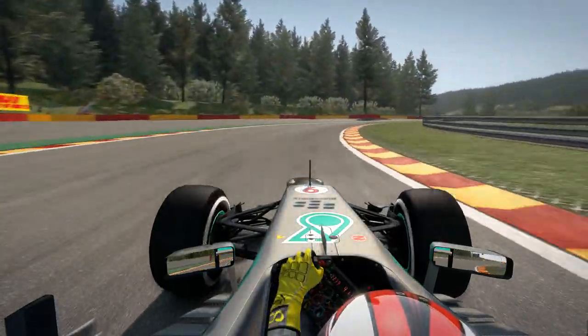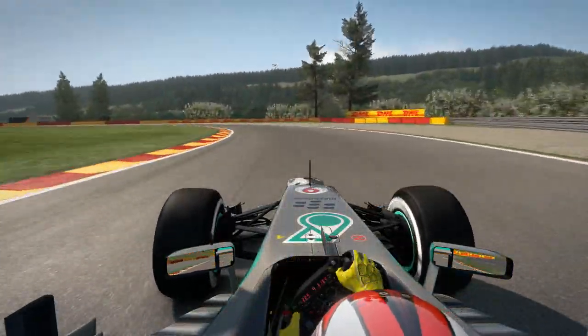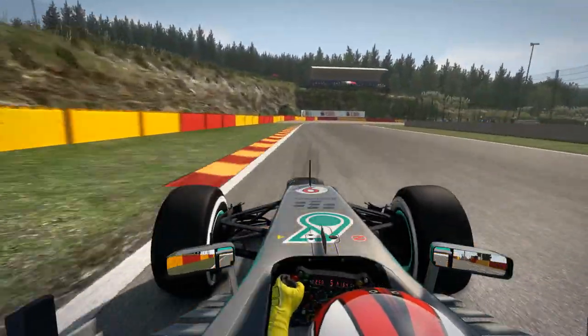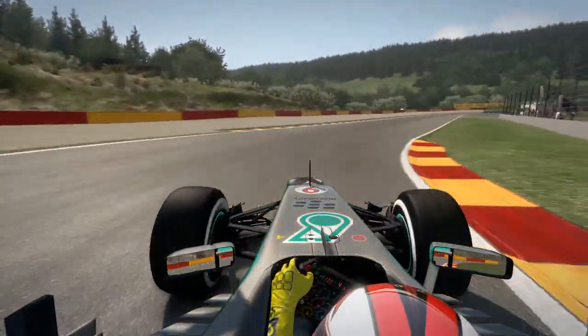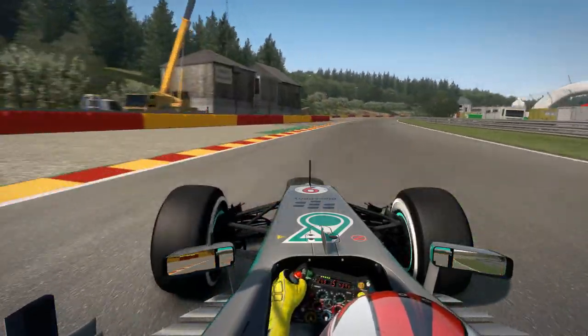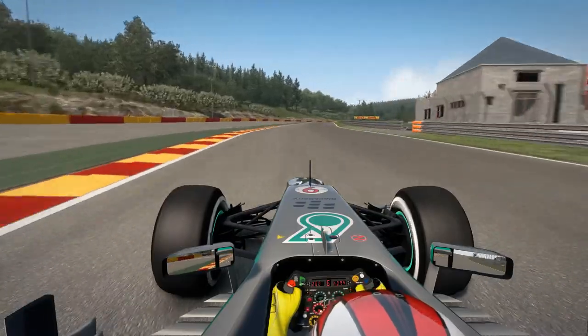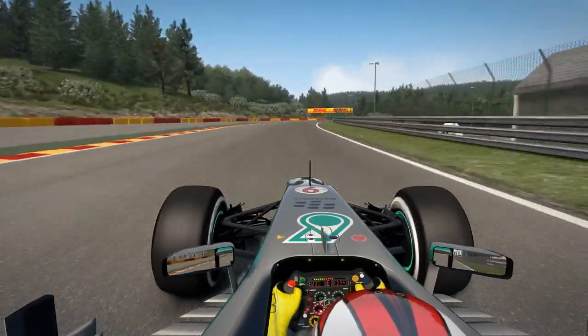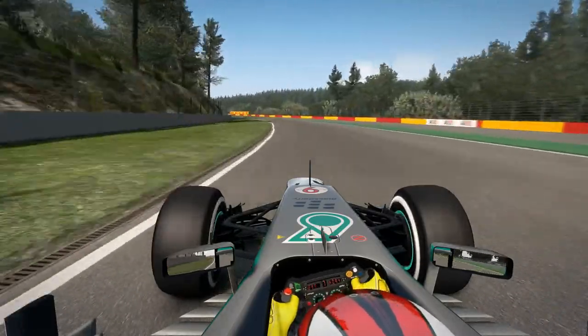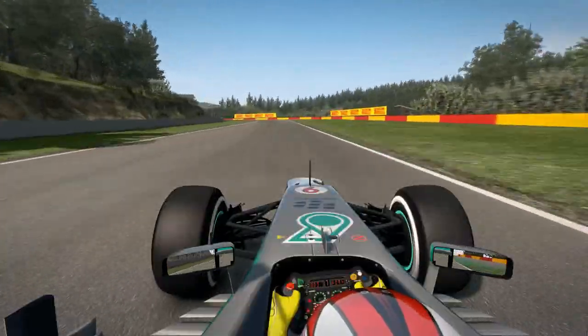Braking at 50 meters down into the 4th gear is very tricky here because you have to hit the right line. 3rd gear instantly into the 4th. Accelerating through these corners. This is a very fast part. You can take every corner flat out.